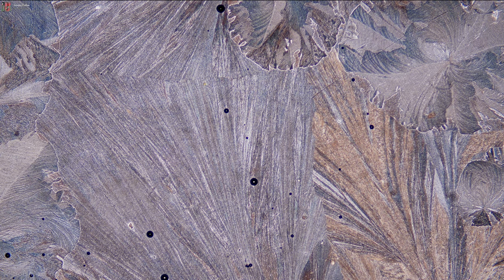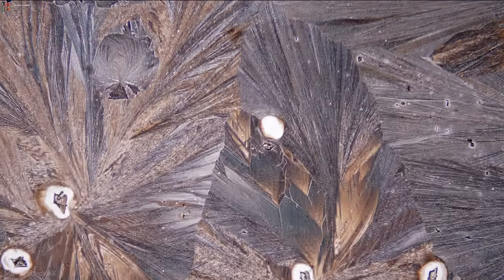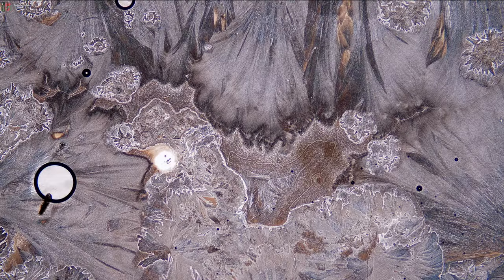Okay. So now I'm going to put in a slide of crystallized acetaminophen in polarized light. Actually, hold on, let's look at it without the polarizer first, just to have a little fun. So it's basically just a slide with some crystal acetaminophen on it.